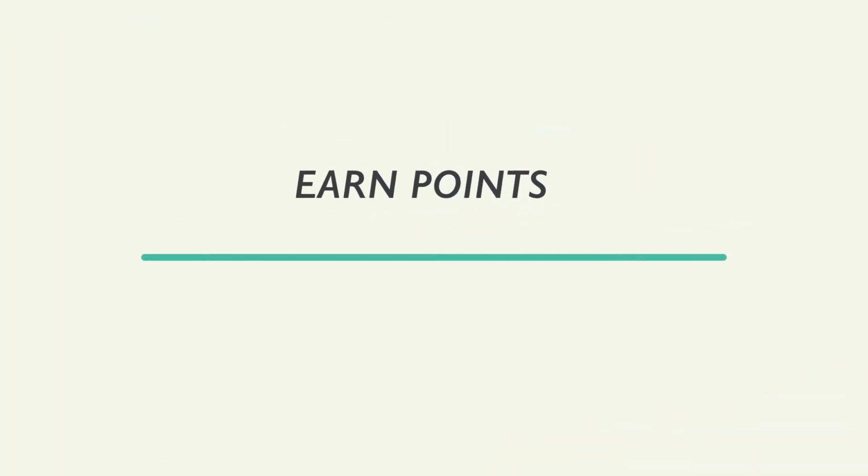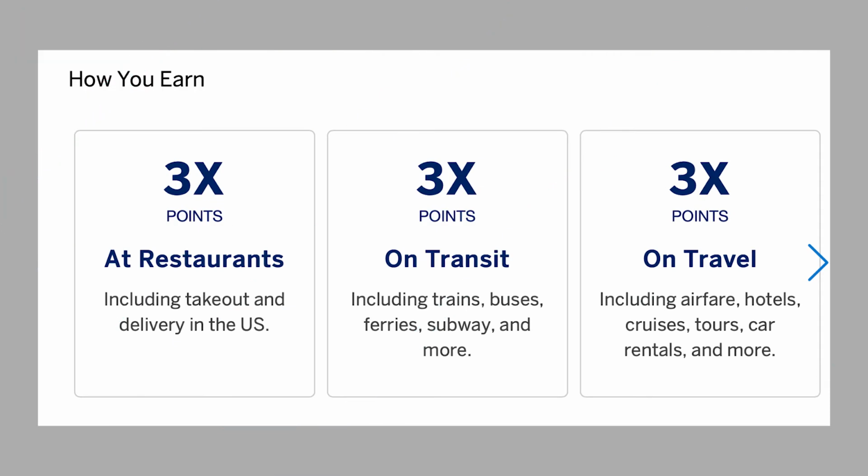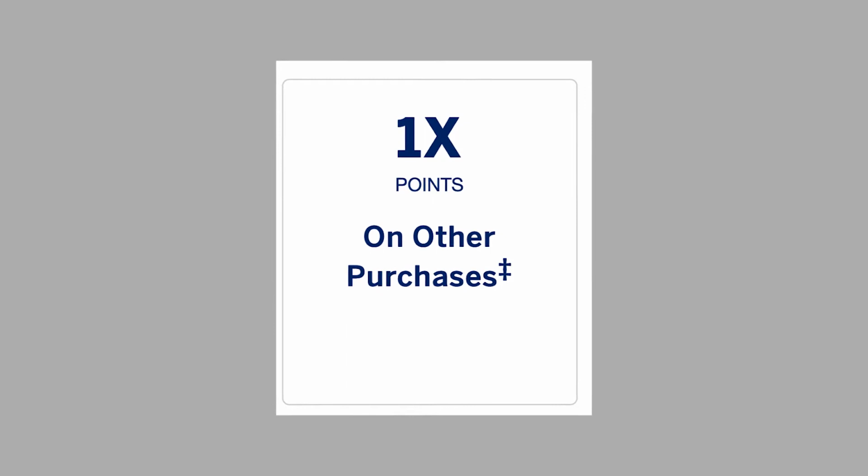Now, the next thing that we're going to talk about is how you actually earn points. Now, with this card, you're going to earn 3 times points at restaurants. You're going to earn 3 times points on travel, and you're also going to earn 3 times points on transit. And then you're going to be able to earn 1 times points on all other transactions.